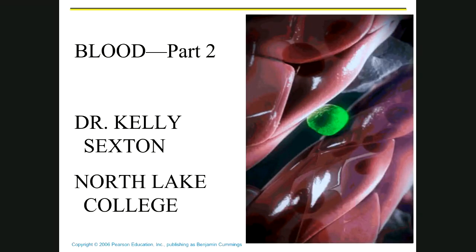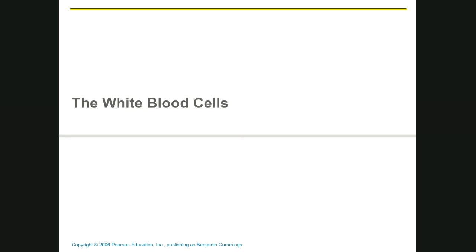So what I intend to do today is to finish up blood. Last time we covered the red blood cell, and plasma as well. Today we're going to cover white blood cells. So let's look at these white blood cells.